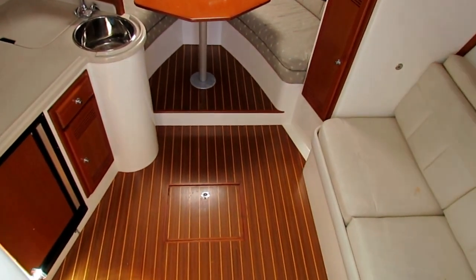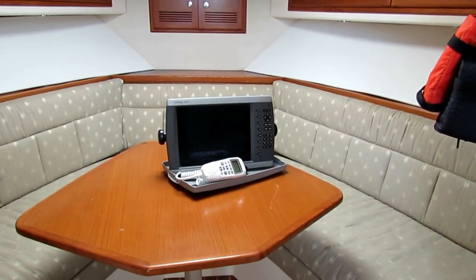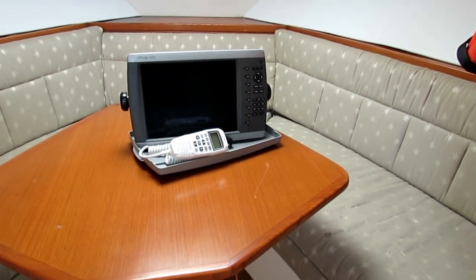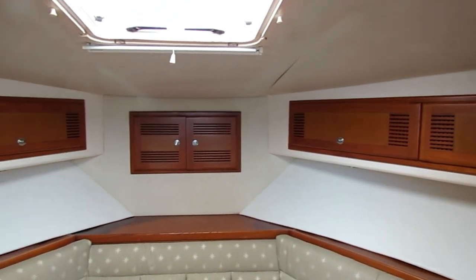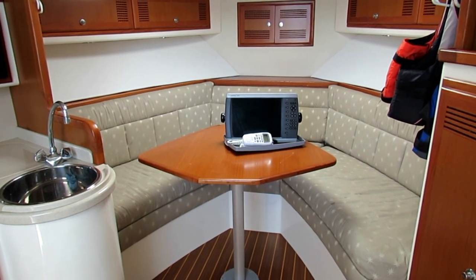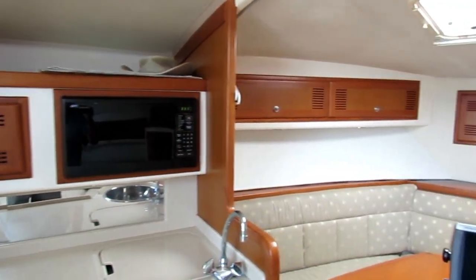So the entrance is right in the center of the cockpit. Going in here, that's actually the electronics for the upper station. It's a Garmin 4012 display, and that's the handheld for the icon. See this forward section, it converts into a V berth. The current owners have actually never slept in this boat. It's been just used for fishing and storing fishing gear, rain gear, all sorts of stuff.